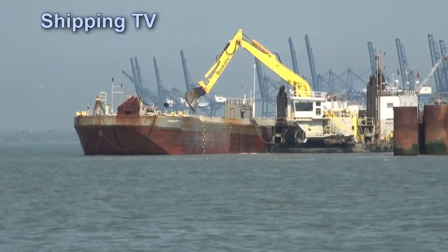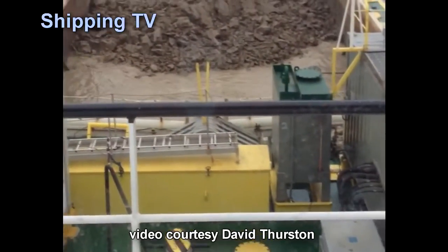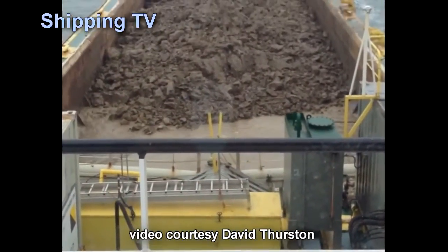If you haven't previously seen a hopper discharging, this is what it looks like, courtesy of David Thurston, who filmed the operation on his phone for us.